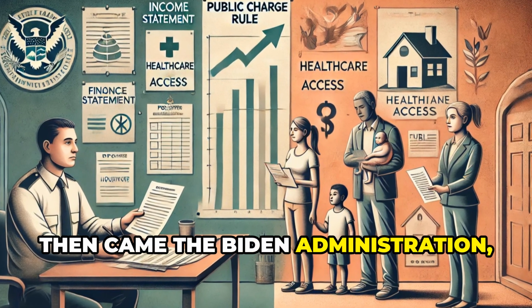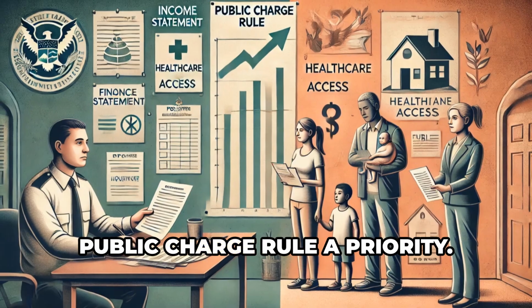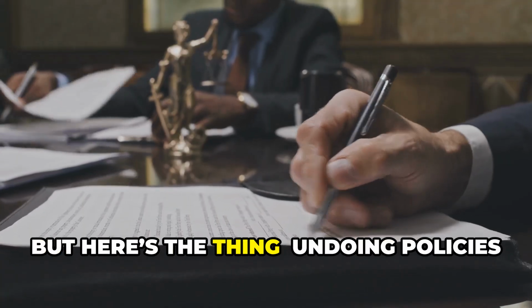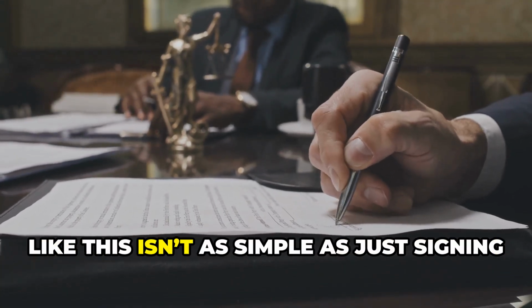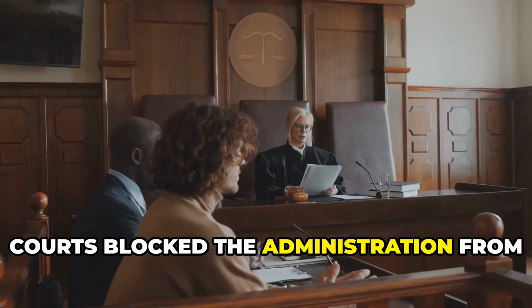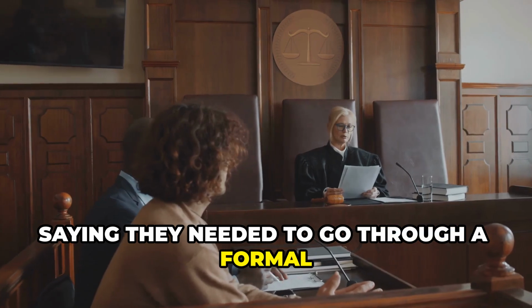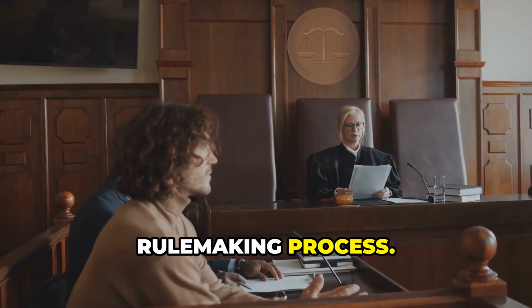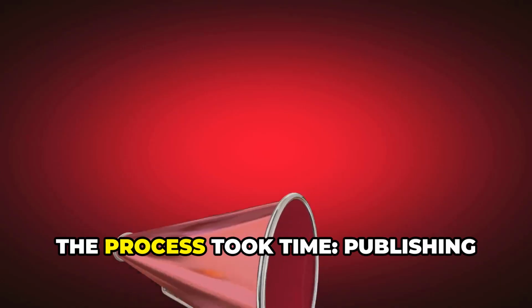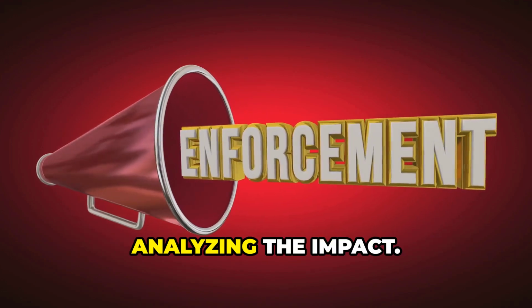Then came the Biden administration, which made rolling back the Trump-era public charge rule a priority. But here's the thing. Undoing policies like this isn't as simple as just signing an executive order. Courts blocked the administration from scrapping the rule right away, saying they needed to go through a formal rulemaking process. So that's what they did. The process took time: publishing proposed rules, taking public comments, analyzing the impact.